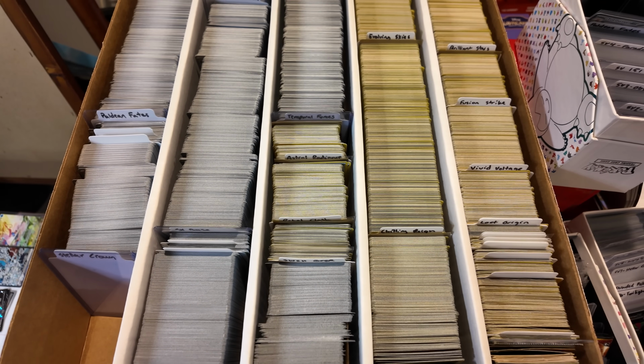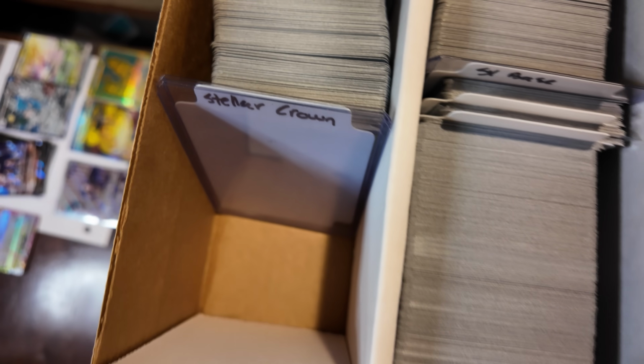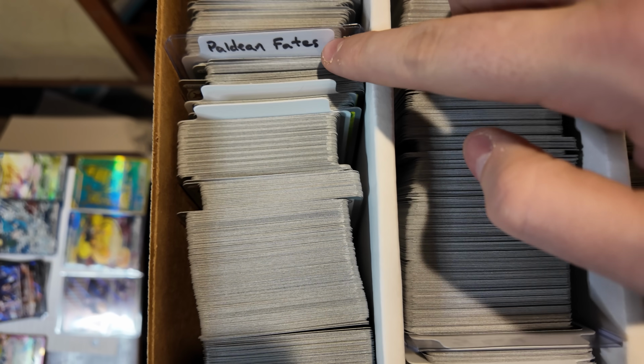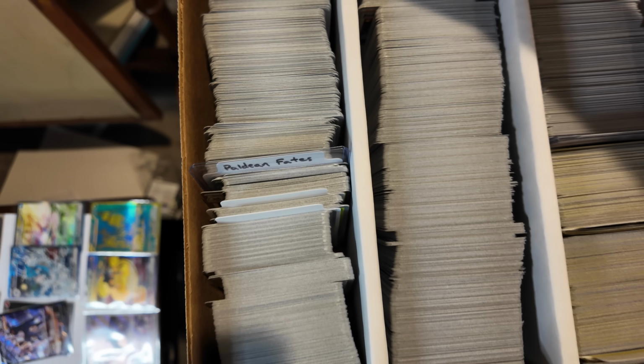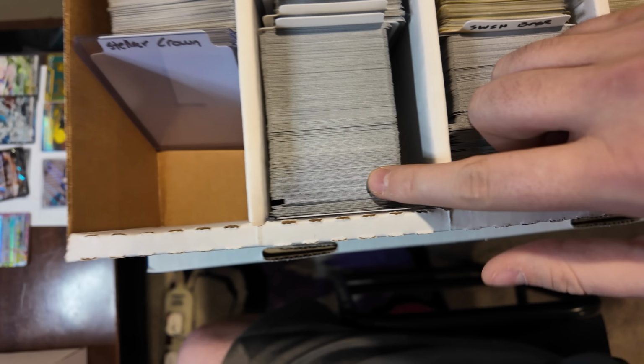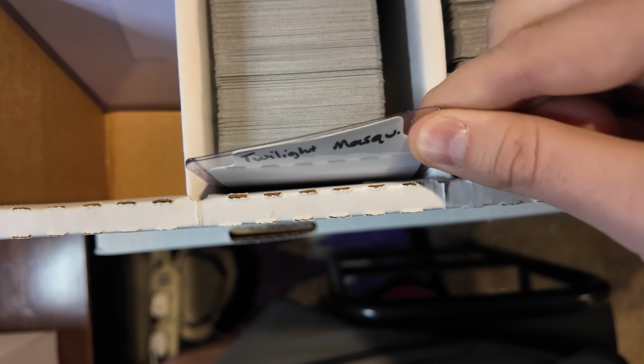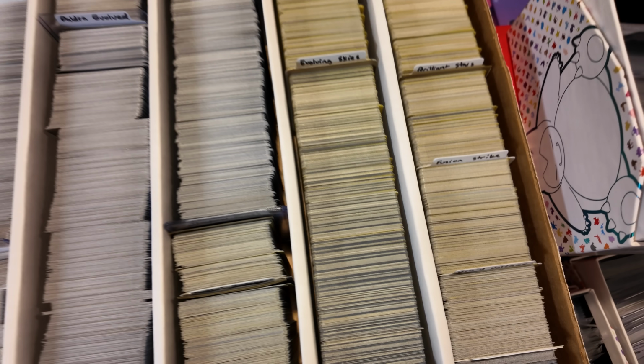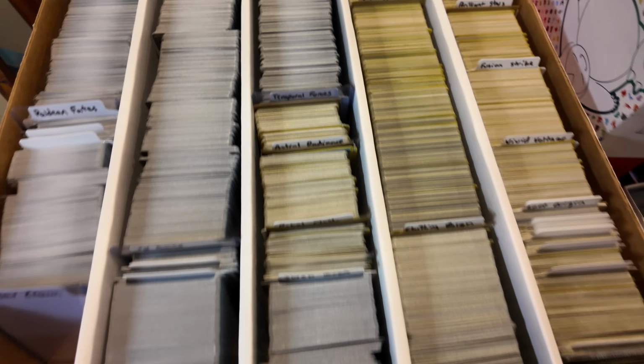So you can sort of see here how a fully organized box looks. I've got my set with Stellar Crown, and then normal cards here, holos, reverse holos, Paldean Fates, holos, reverse holos, Paldean Fates. So is it Paldean? No. So Twilight Masquerade right here. And then here's Scarlet and Violet base, Paldea Evolved, Temporal Forces, a bunch of Sword and Shield sets. So it makes it really easy to sort through if I ever need to sort through them later.